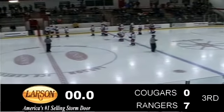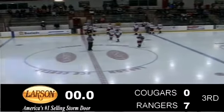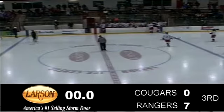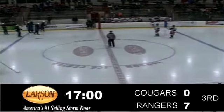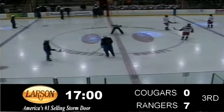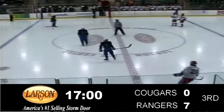And just about to get our third period underway here in our fourth and final game of the opening round of the 2013 State Boys Varsity Hockey Tournament here at Larson Ice Center in Brookings, South Dakota. It's the Brookings Rangers 7 and the Aberdeen Cougars 0 as we head to the third period of play.